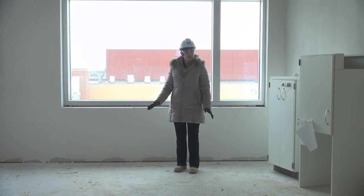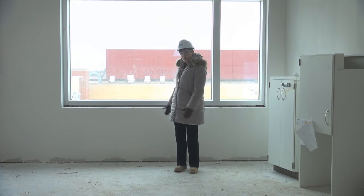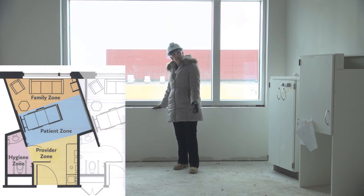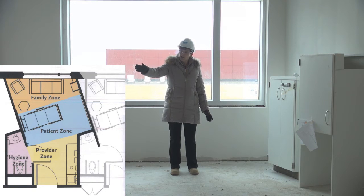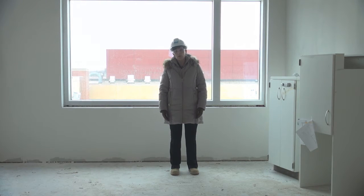Now that the drywall has been installed and you can get a better idea of the shape of the room, let me reorient you with those zones we talked about in a previous episode. Right here where I'm standing is the family zone. There'll be a pull-out couch. Family members often like to spend the night with their patient. The patient zone is right here. That's where the bed goes. We have a hygiene zone, and then also the provider zone, where the provider does the things, washes their hands, prepares things that they need to prepare for the patient.